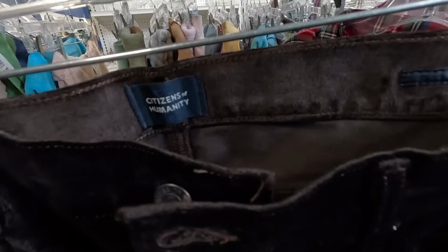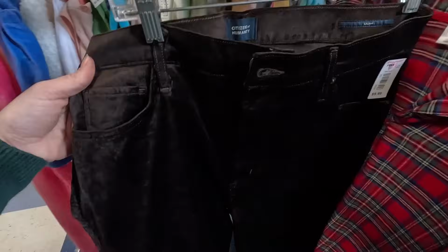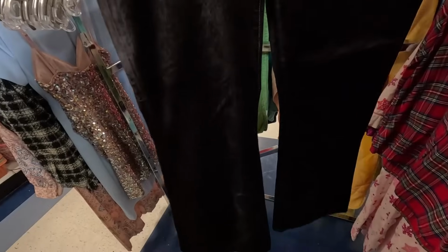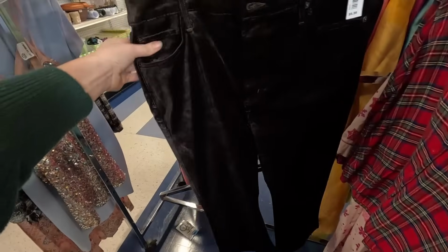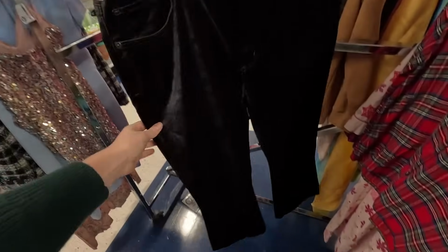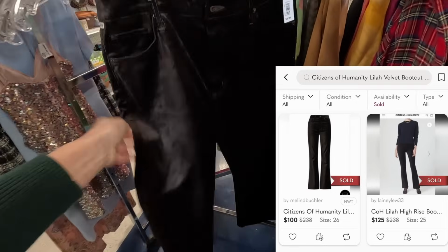Another really great find, and these are from the brand Citizens of Humanity, which I am selective with, but these were a very on-trend piece. They are velvet, a boot cut, and boot cut or flared jeans right now are very popular. These are also a really great size. They're a size 32, and when I looked up this particular style from Citizens of Humanity, they were actually selling on stores like Neiman Marcus, Nordstrom, and Anthropologie, and they were originally $238. I'm gonna price these for $150 just because of how desired they are. Just a really great find, very blessed to find those.